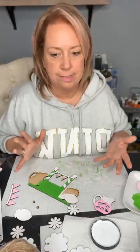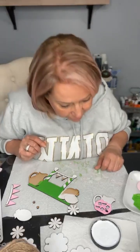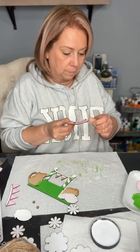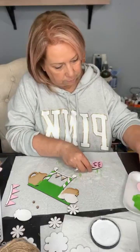I know this might sound crazy, but I think I'm gonna do the ice cubes with kind of a little bluish tint. Maybe, I don't know. Does that sound weird?